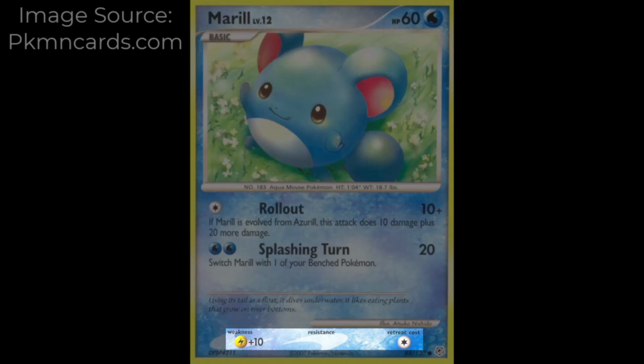Marill is weak to electric for plus 10 damage. It has no resistance, which is odd since it could have been resistant to fighting, grass, fire, water, and darkness, as it's resistant to fighting, bug, often represented as grass in the TCG, fire, water, ice, represented as water in the TCG, and dark, darkness in the TCG, in the video games. It costs one of any energy for Marill to retreat.